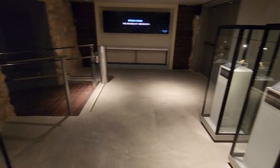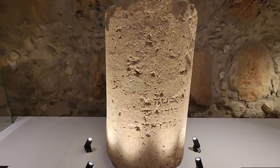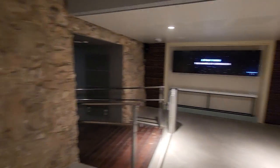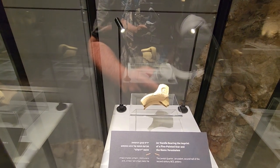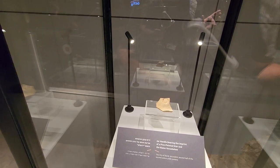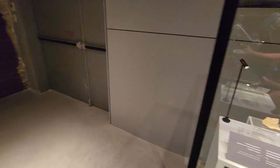Maybe I need to take a picture of that. Although I saw it in the Israel Museum, they moved it here. I'm happy. And the word Jerusalem. And let us see what. A handle bearing the imprint of a five-pointed star, and the name Jerusalem is in the middle. This is Jerusalem, the short version of it, from the City of David, second half of the second century BC, Hasmonean time, even before King Herod.